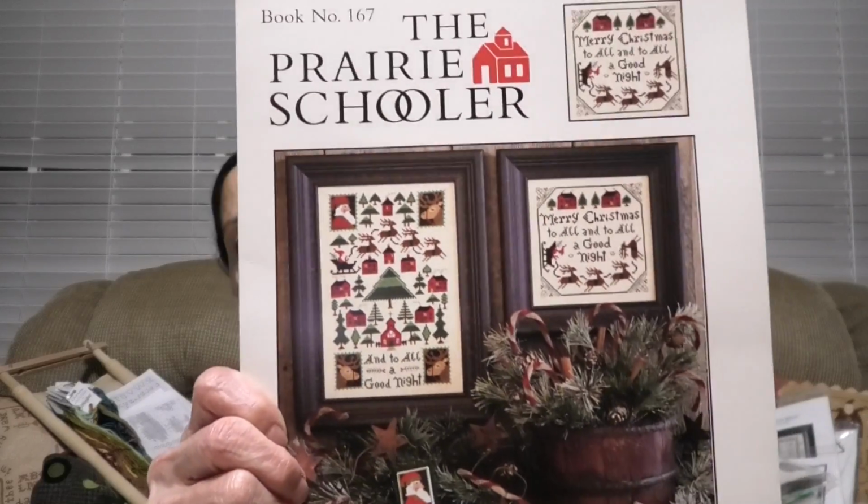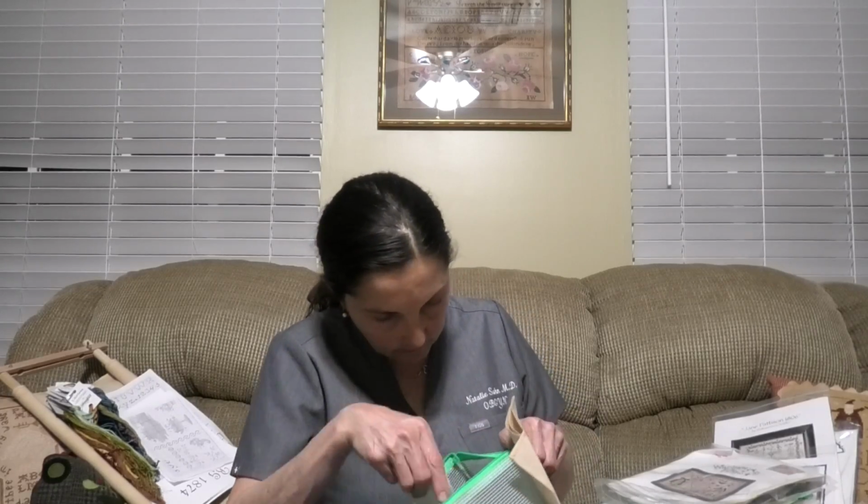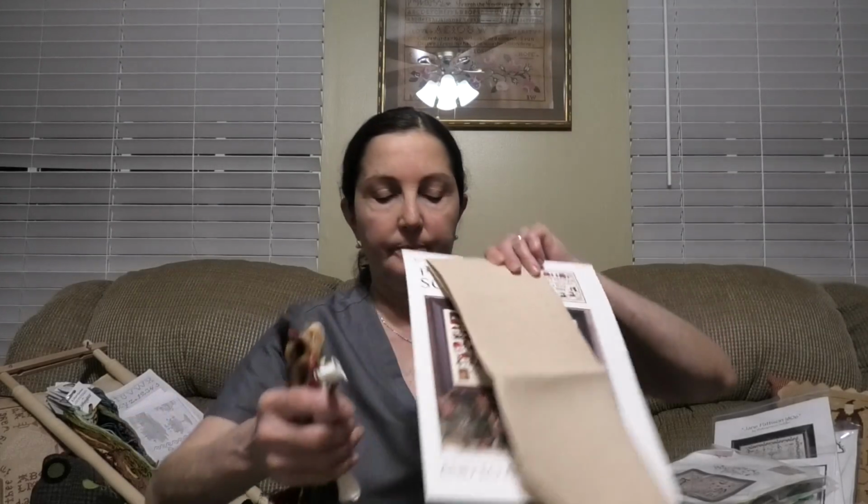This is And to All a Good Night, one of the original charts. Prairie Schooler. And I have this completely kitted up. I've got a piece of fabric, what fabric is this? I don't know. Mystery fabric, but it's nice fabric, see? And DMC. And it says missing something.